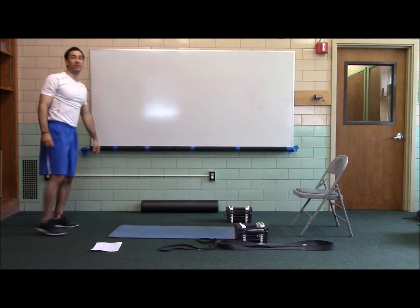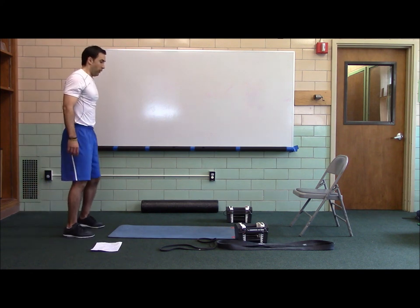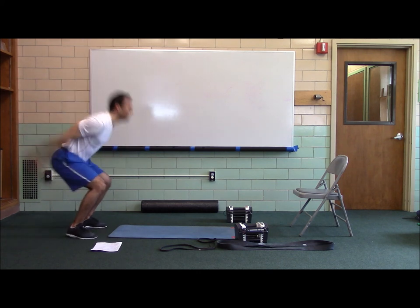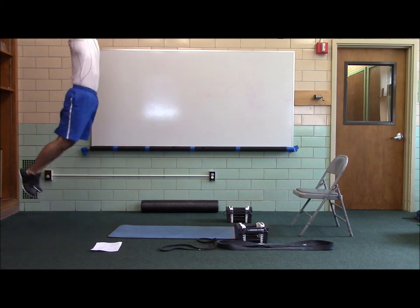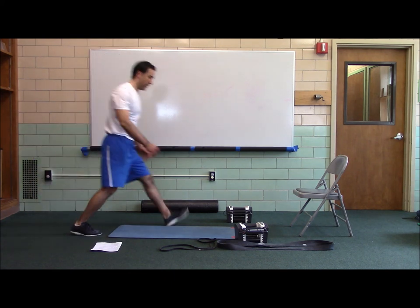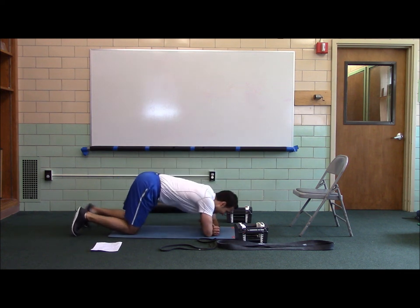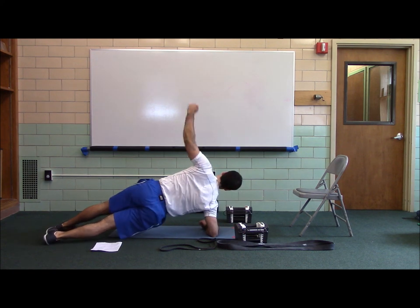Level 2 squat jumps, stick the landing, 5 reps. Halfway. So that made me winded. Now to hold a plank is going to be more challenging. Should get you to the sweet spot sooner.